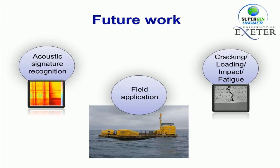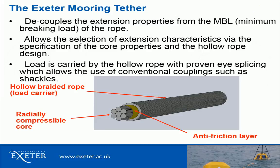So we've done this bench testing, but we've also done some field testing. I will not show this here, but we've done some field testing for this particular device. We had hydrophones in the water for more than 18 months and monitored, and were able, again in a real sea condition, to see, with knowing of the signature, the failure modes within the components, and predicted then when the failure occurred.